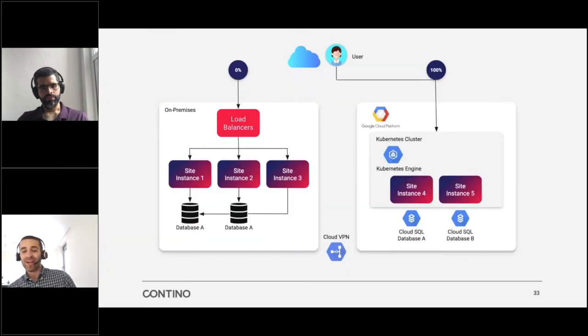So now where are we? Well, we have 100% of the traffic being served through GCP, being backed by Cloud SQL, and we have on-premises still up there, still good, still potentially working, and we change the configuration of on-premises to now use Cloud SQL. So we have two different versions running, 100% of GCP, all our tests are successful, everything is fine.